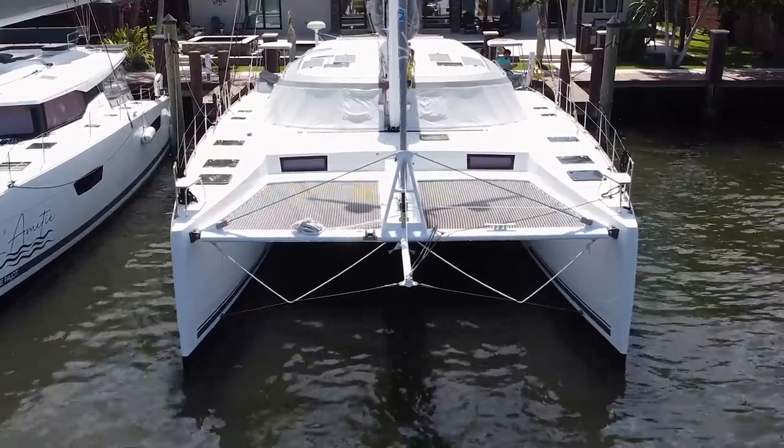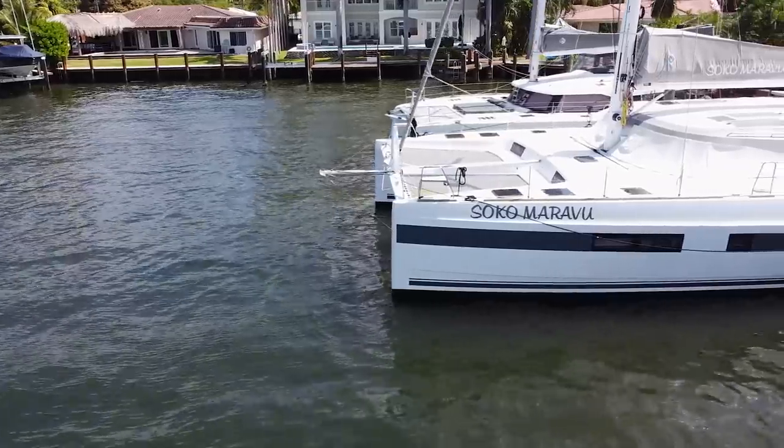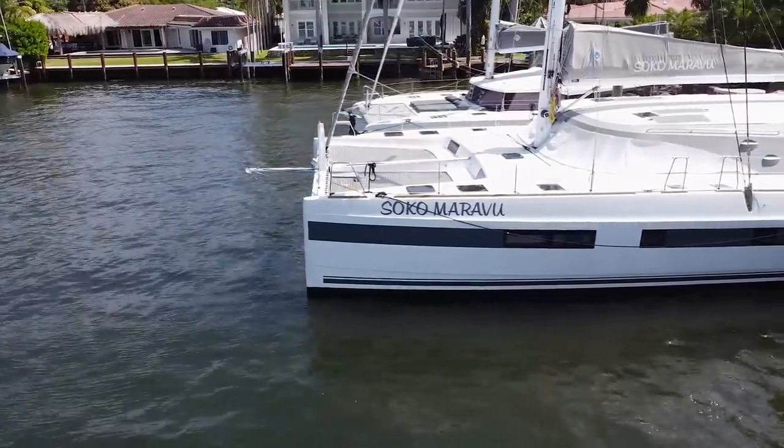So that concludes the tour of this 2019 Nautitech 542. It's an awesome boat for cruising in complete comfort for a family and or for chartering.